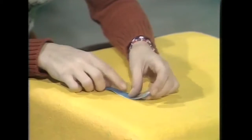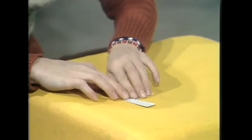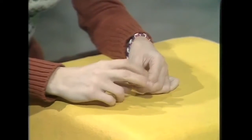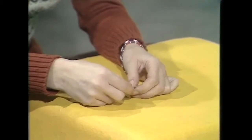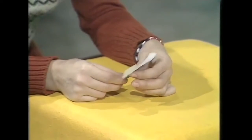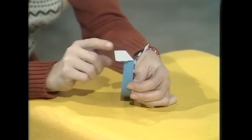And put it the right way around. Now, bend that back like that, because these are going to be the blades of the helicopter. If I bend them back like this, it will probably twist round, spin round in the air. There. Looks a bit like bird's wings, doesn't it? The blade sticking out like that.